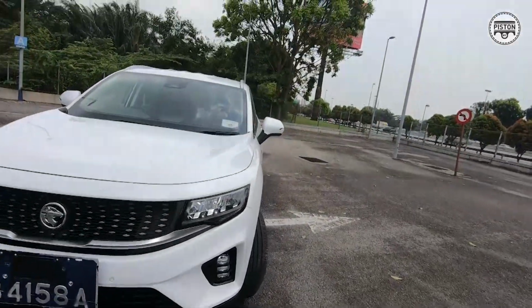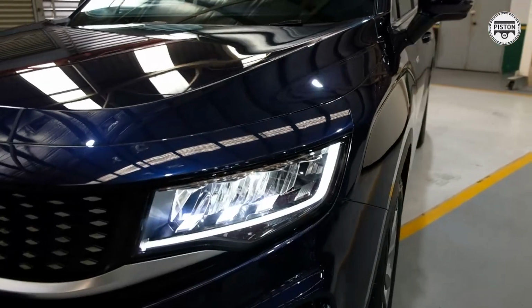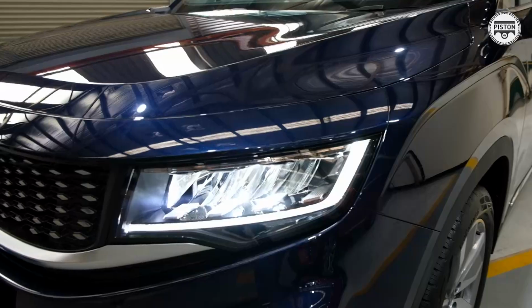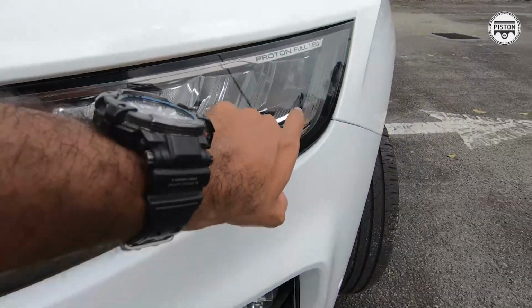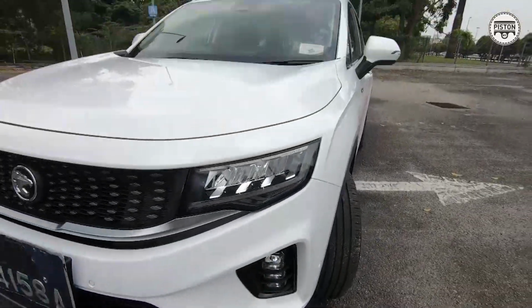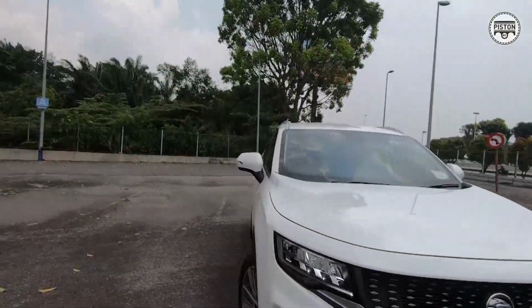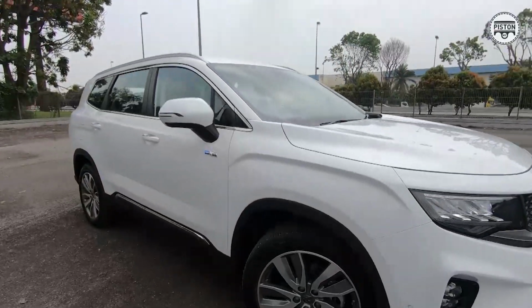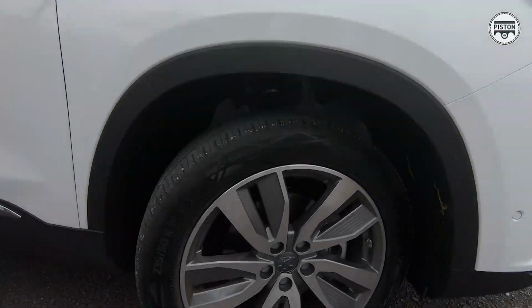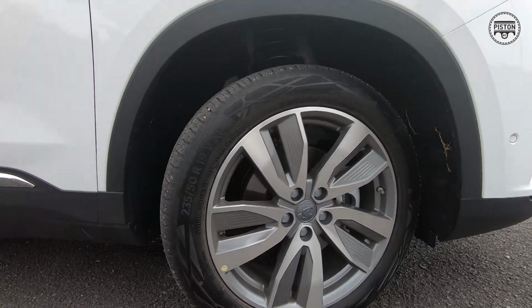Now you can see that the LED lights look really good. This is the daytime running lights over here, and the headlights basically illuminate over there. And these are the fog lamps over there. There's no doubt that it's an excellent looking machine. You get 19-inch Continental tires over here. Not a fan of Continental tires, as I'll explain more about this later.